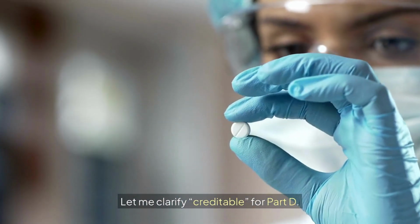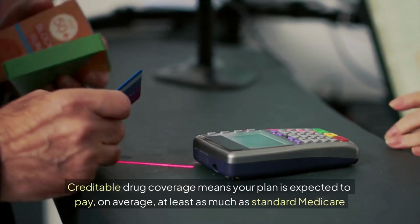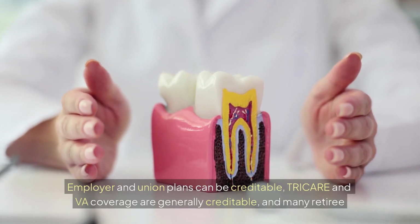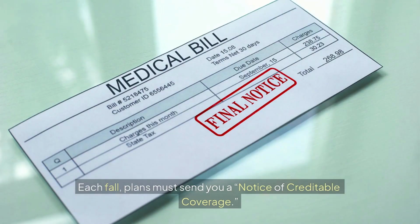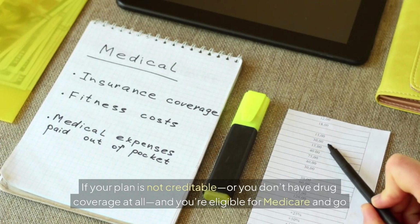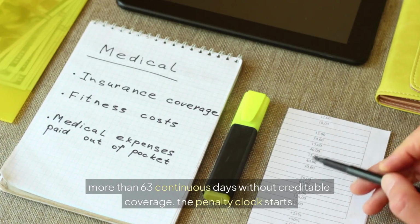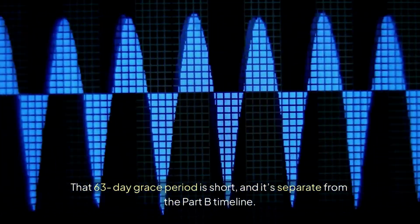Let me clarify creditable for Part D. Creditable drug coverage means your plan is expected to pay, on average, at least as much as standard Medicare prescription coverage. Employer and union plans can be creditable. TRICARE and VA coverage are generally creditable, and many retiree plans are too. Each fall, plans must send you a notice of creditable coverage. Save it. If your plan is not creditable, or you don't have drug coverage at all, and you're eligible for Medicare, and go more than 63 continuous days without creditable coverage, the penalty clock starts. That 63-day grace period is short, and it's separate from the Part B timeline.